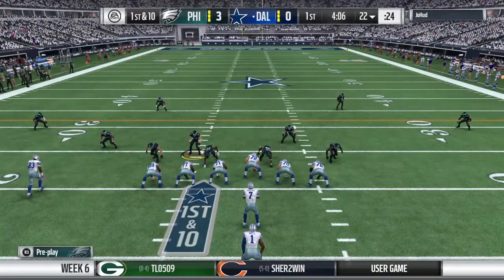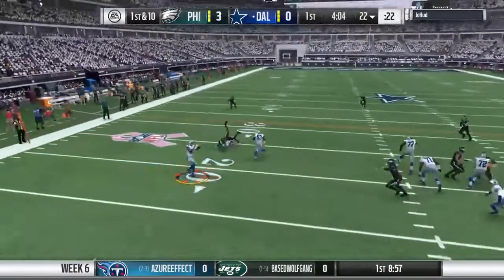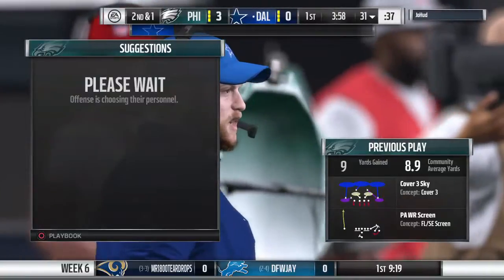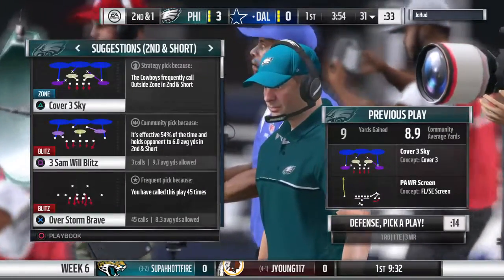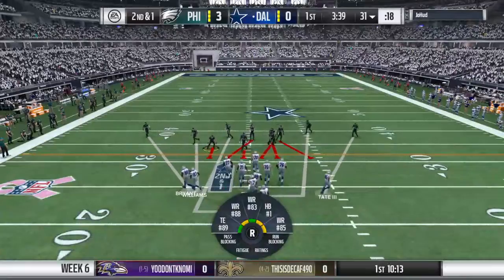Trying to shake off the interception from the last drive. He'll look to throw. And they'll take him down at the 31-yard line. Give him 9 there on the first down completion. Completed pass play. Now let's see if they go back to the air or to the ground.